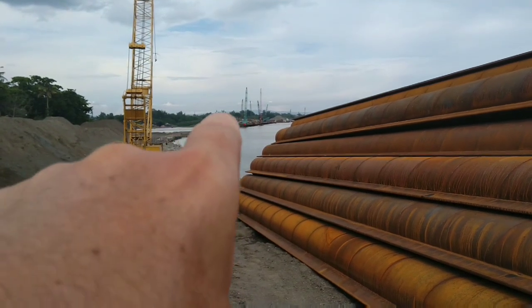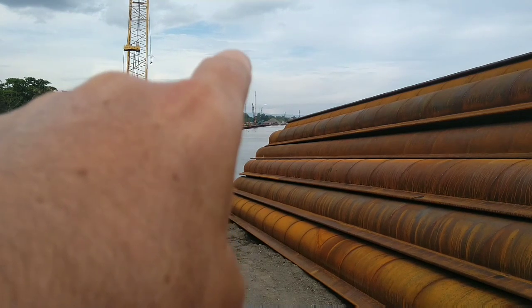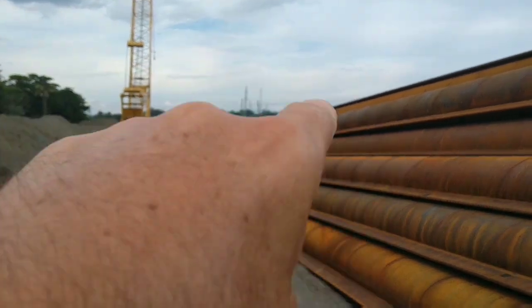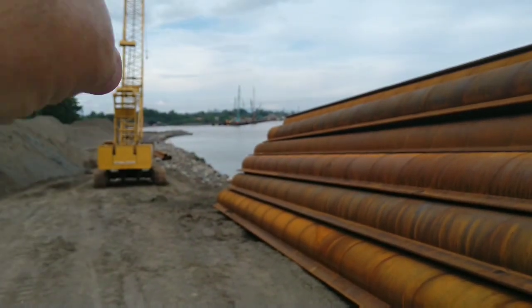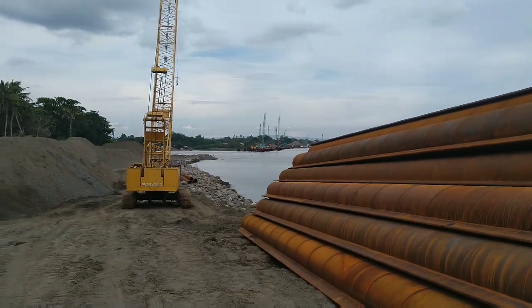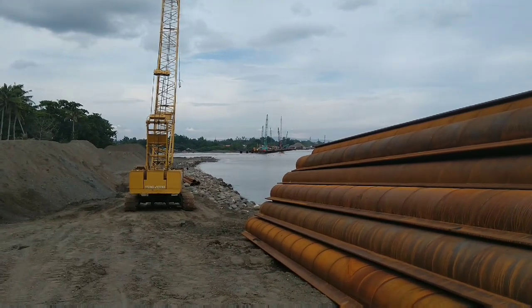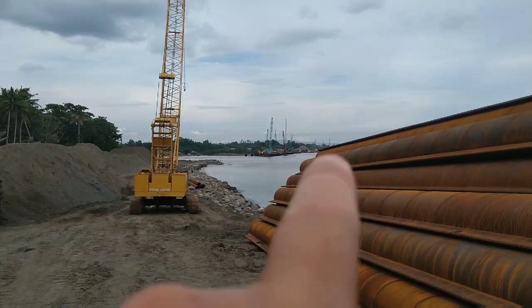Tolamo Bridge will come across here. It is halfway across now, and these poles will go into the ground to put the bridge on. So the Tolamo Bridge part of the construction starts here.